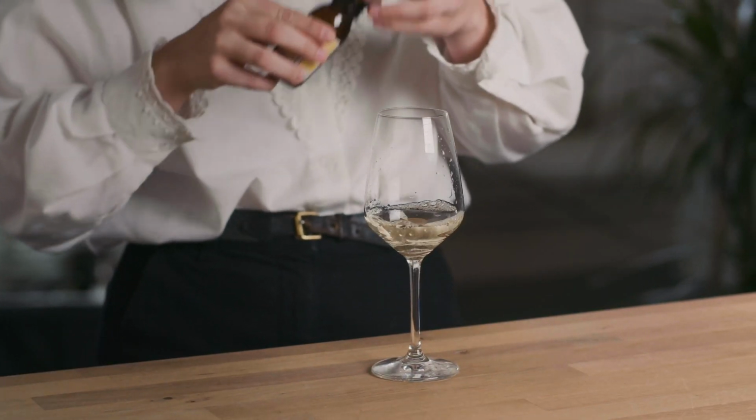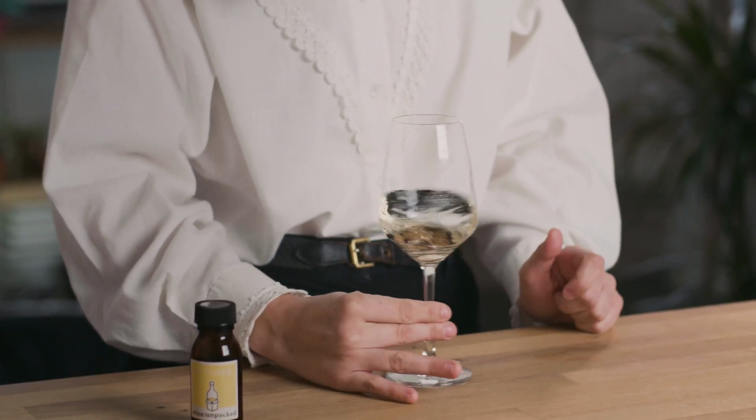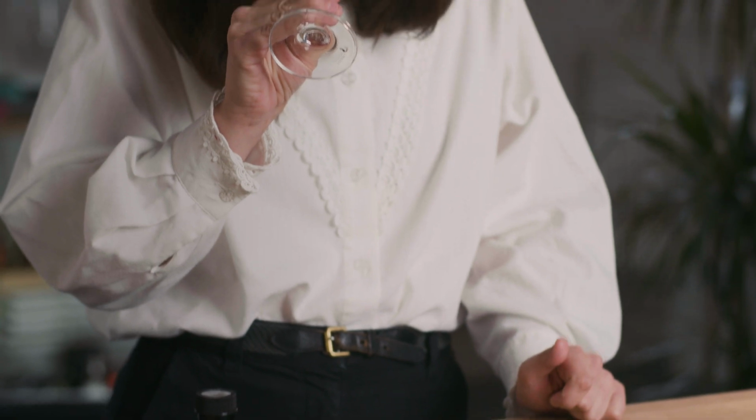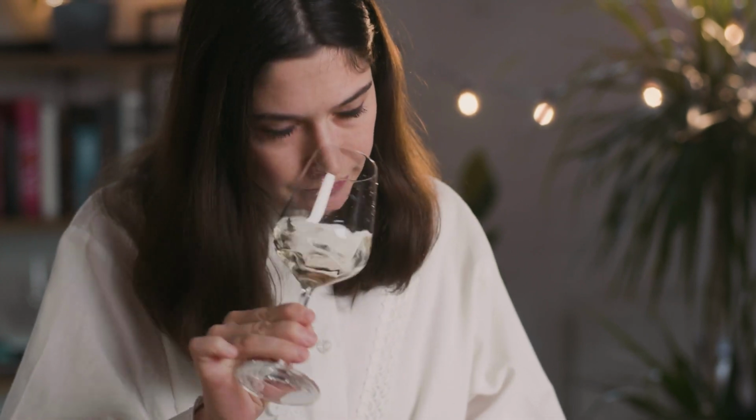Okay, so looking at this wine, still on pale lemon. This one has a really intense smell. Definitely packs a bit of a punch.